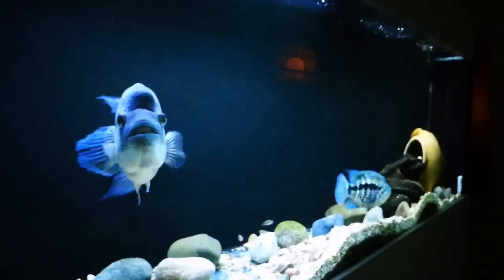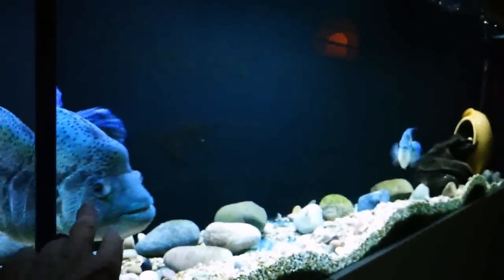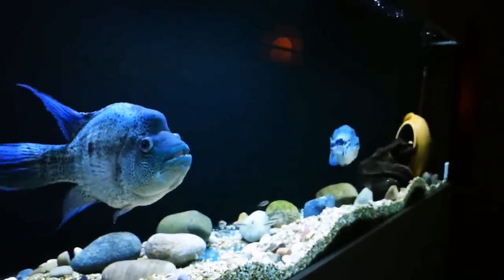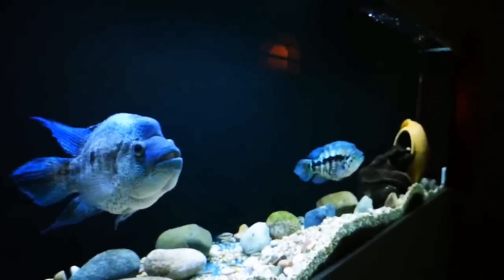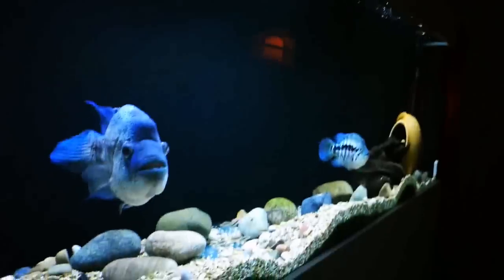Well, here we are at the other end. This tank's quite small, really. It's only a 7-footer, but they seem to be happy for the time being. He's about, I think, 20 inches, but he hasn't been out of the tank for a long time, so I don't exactly know.